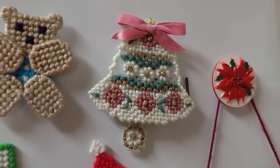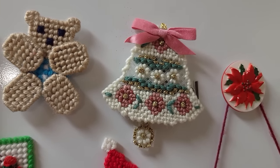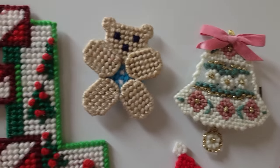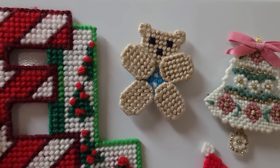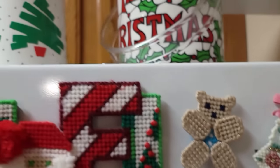And you saw me purchase this ornament at Hutchinson Antique Mall. And that little teddy bear was a surprise. He was buried in something. Oh, he's got a little blue showing too.